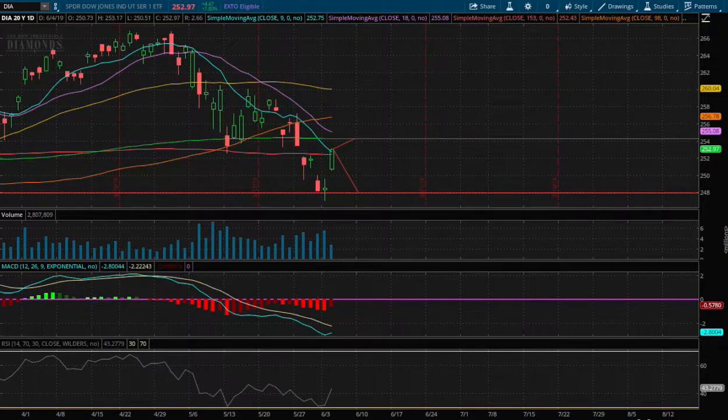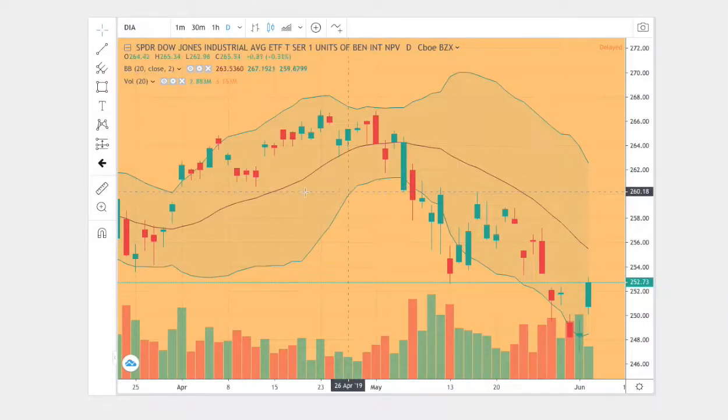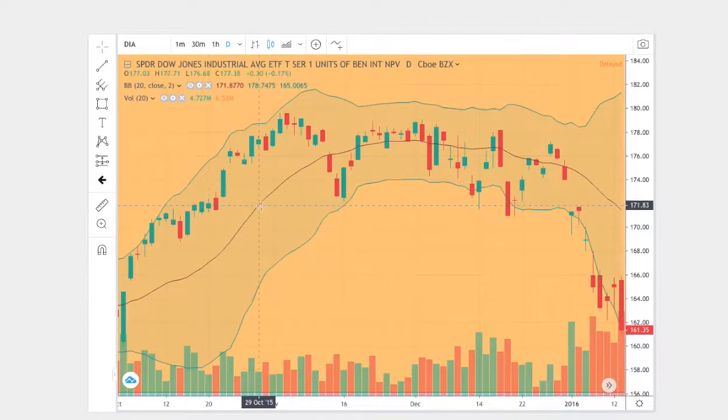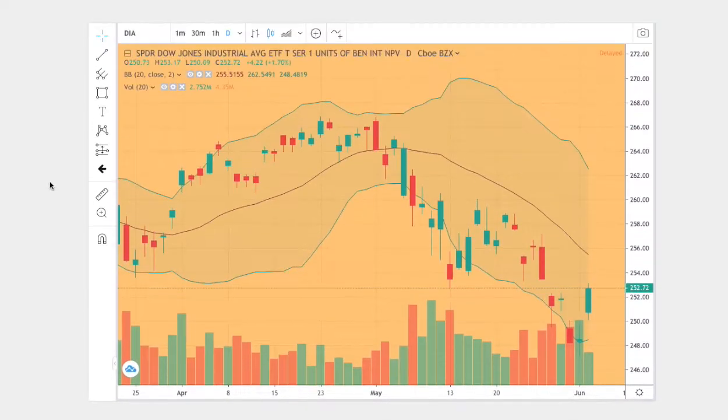So on to the next module. I'll compare today's current trend with this trend that dated back to October 14, 2015 to January 11, 2016. I'll point out why these two charts are similar.